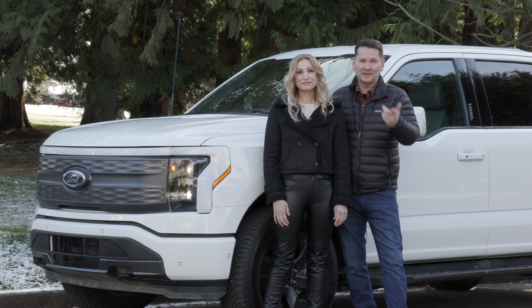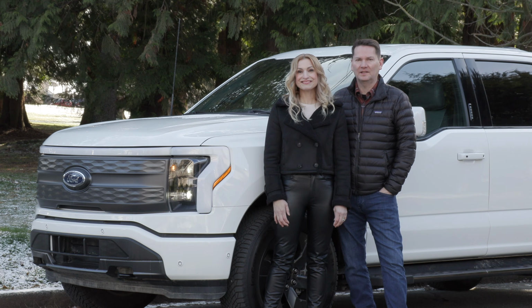All right, who's going to buy this? Let us know. Type below. Who do you think is going to take this F-150?